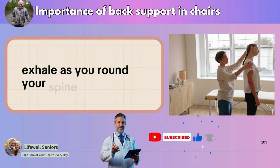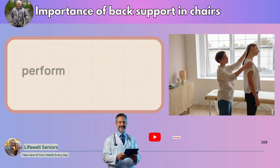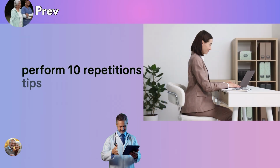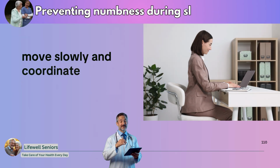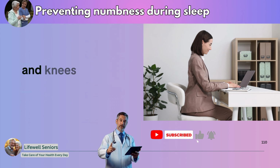Exhale as you round your spine, cat pose, tucking your chin and pelvis. Repeat: perform 10 repetitions. Tips: move slowly and coordinate the movement with your breath. Ensure your wrists are aligned under your shoulders and knees under your hips.